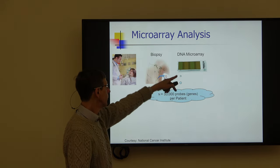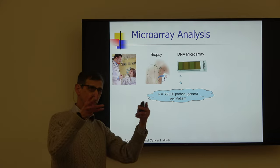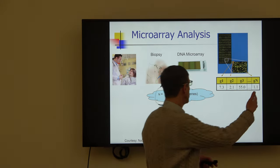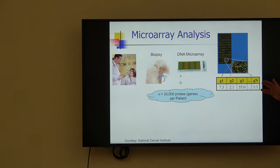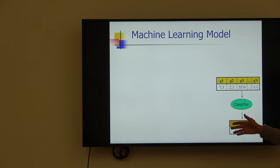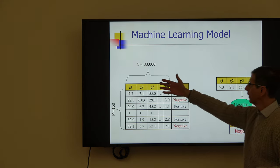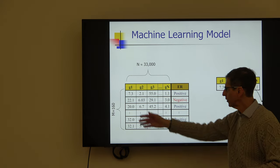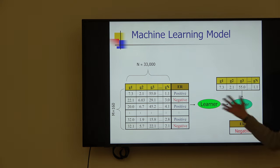Their biopsy, their microarray, which has 33,000 probes, or genes, or other things in the cell. And now we get an expression profile for a patient, and now we build a classifier. How do we do this? Well, you know the rule we're going to start with. We have 33,000 dimensional data, 160 patients. And a learning algorithm can try to cope with this.